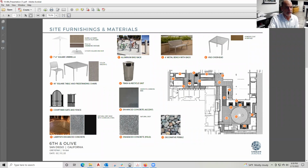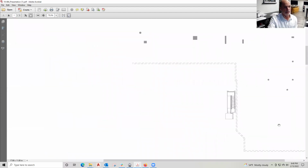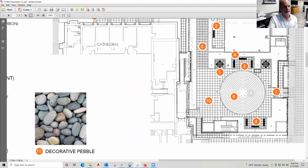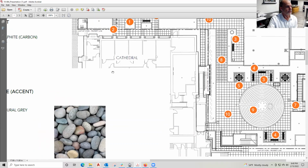And then you come through this entry and it widens out into this nice courtyard space. As I had said previously, there's the nice open space in the center, but then on the sides, there are little nooks that have been notched into the planting areas. Maybe I could zoom in a little bit. And you can see in those, we've got tables, we've got some benches. There is an overhead above this larger rectangular nook, and the same overhead in this rectangular nook. And those are shown.